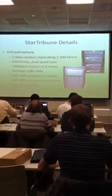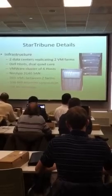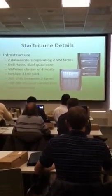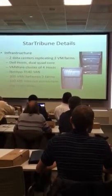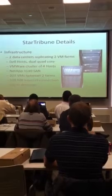Two data centers, one in Portland, one in Heritage. They replicate the VM farms that we have. We have a farm at each location. We use Dell hosts. They're dual quad-core servers. VMware cluster of 4 servers at the Portland location and 3 at Heritage.